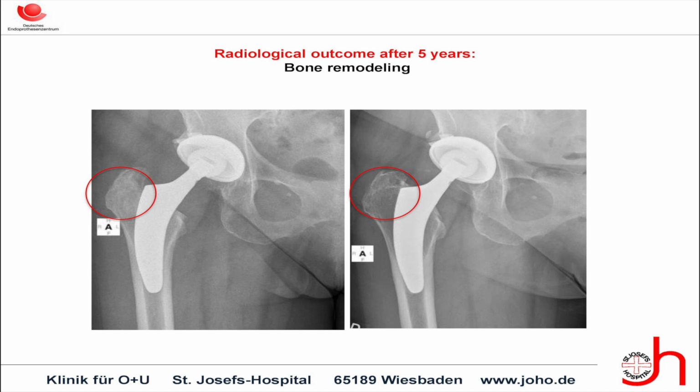In contrast, this is a different alignment. This is a metaphysial anchorage, and we can tell there's no reduction in bone density after 5 years in green zone 7. So this is actually a calcar loading condition. What about green zone 1? Again, this is one example where the osteotomy was very deep, so it's also a diaphysical anchoring stem, and we can tell that in green zone 1 there might be a little decrease in bone density. So it depends on the stem alignment.